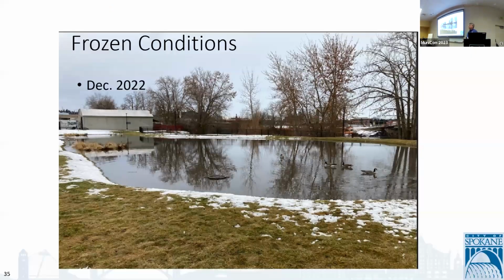I guess after 30 years, you learn a thing or two about pumps and stuff. So that's what it looked like this last winter. And I don't know about the Union Gospel Mission, but the geese sure seem to like it.